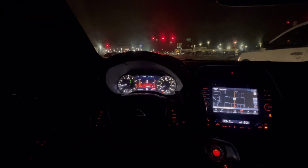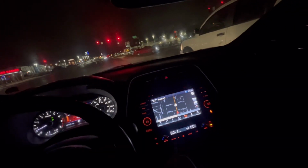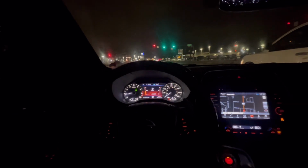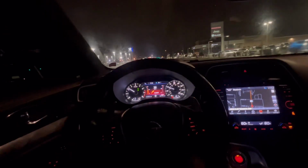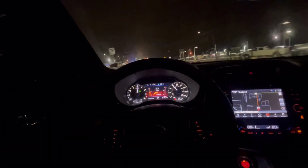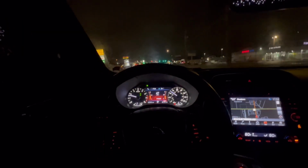I did a couple things different since I had the car. Made a couple changes. Really planning on putting some wheels on here. What's so fun in this damn car, man? I wasn't even on the gas fully. It's just ready to go. It's instant power. Instant, man.